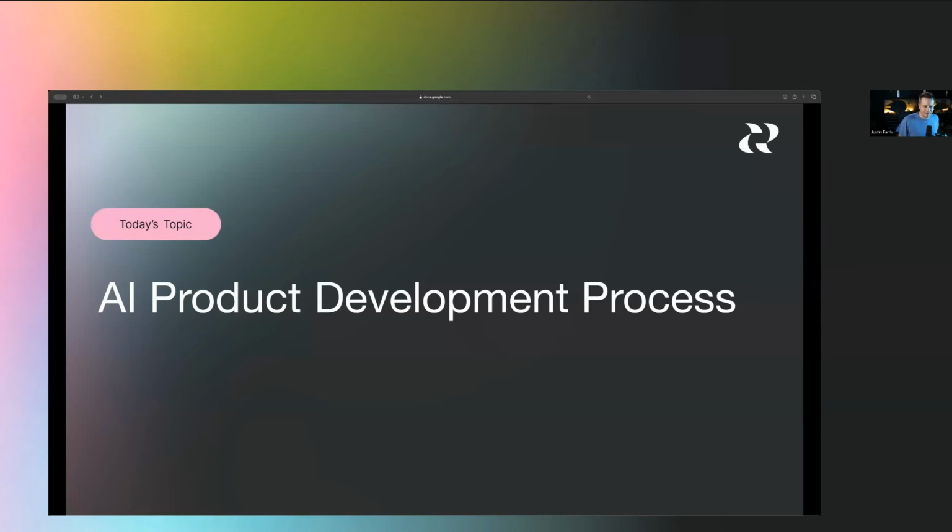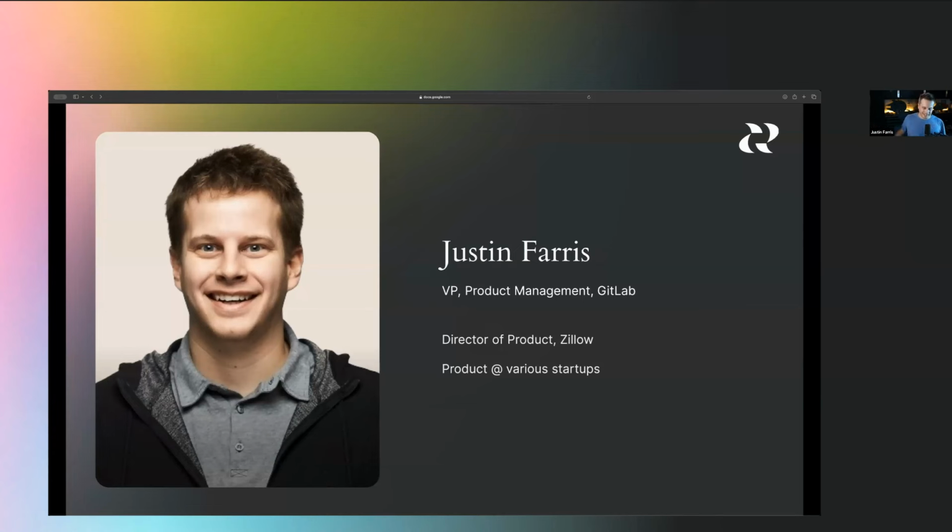I'm based in Seattle, Washington. I'm currently in a cave, what it looks like. That's my garage, but it's sunny outside in Seattle, which is great. I've spent some time at GitLab, and prior to that, I spent some time at Zillow. So I've worked across marketplaces and B2B SaaS and all over in between.